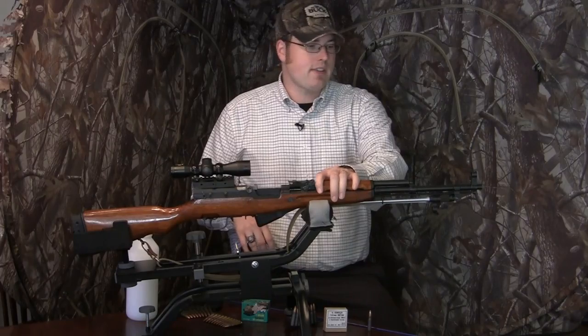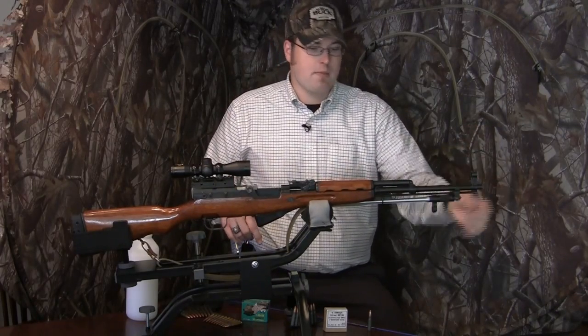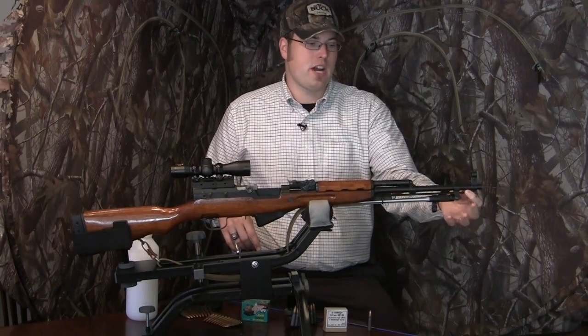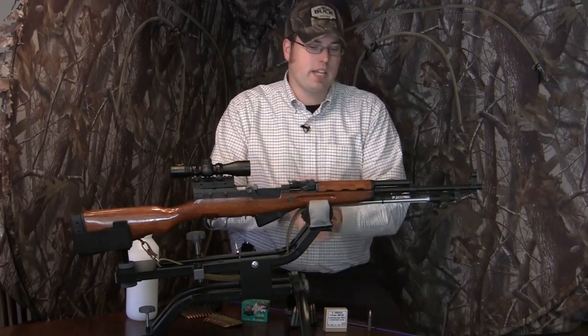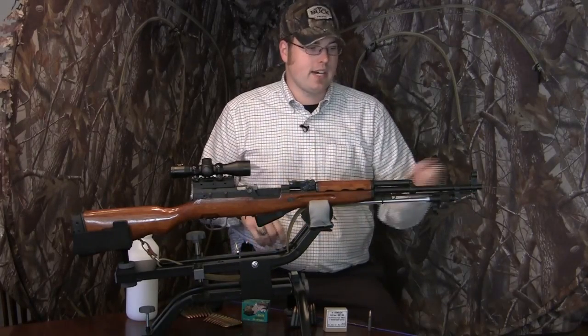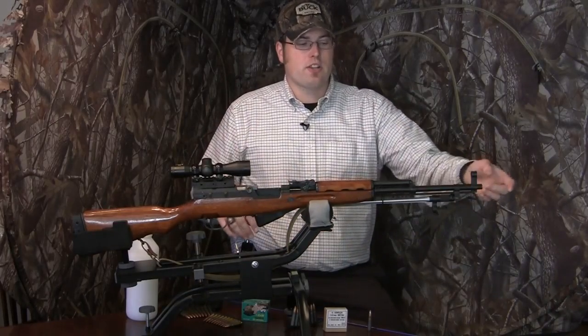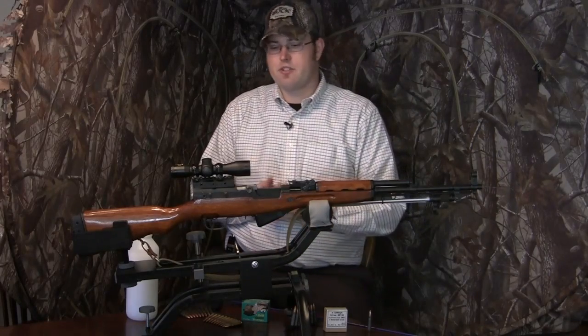We've got an independent gas system up here that's piston operated, and you want to check your crown and make sure there's not a lot of cleaning rod damage. A lot of the Yugoslavian and Chinese and Russian SKSs were cleaned with the old school cleaning rod, just a one-piece one like on this rifle here. I'm always going to look at the crown to see if I've got any kind of barrel damage or wear, because that's going to affect accuracy tremendously.